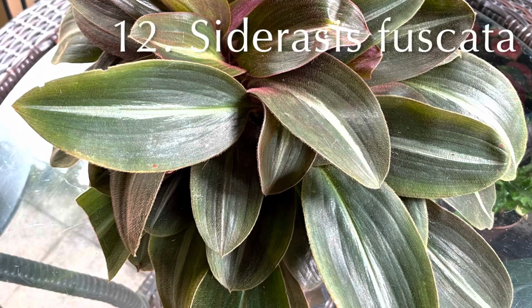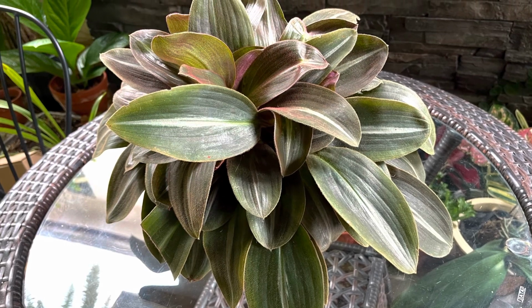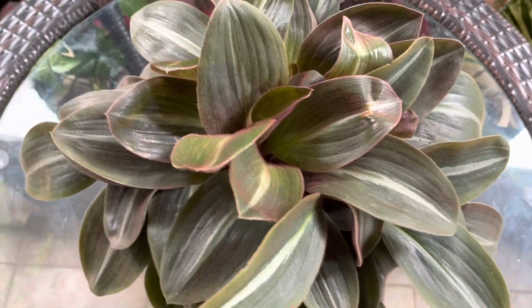The last plant in this episode is the Siderasis fuscata, or is it fascata. But again, the same treatment, partial shade, water 3 times a week and fertilize once every fortnight.